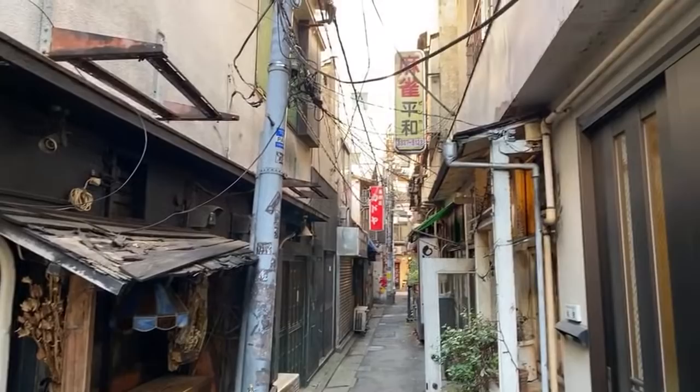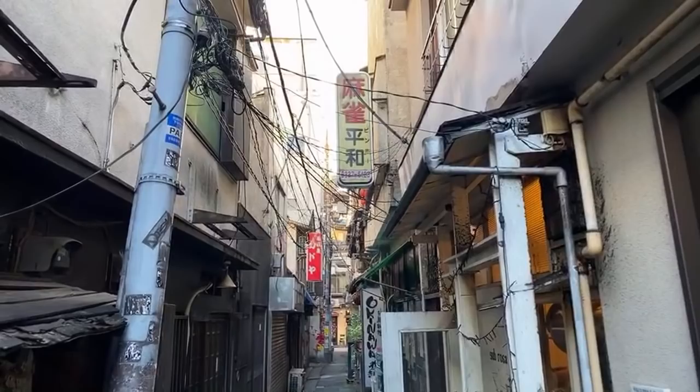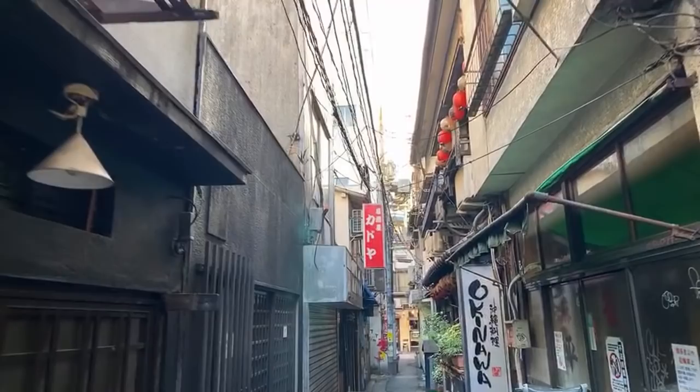Look at all the wires up there. You can almost touch it. Not gonna touch it, but you could. During an earthquake, all these are shaking back and forth. It's kind of scary to be here. So lots of little bars here.